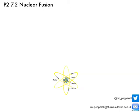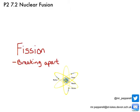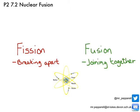So previously we've looked at how we can release all the energy locked up in the nuclei of atoms by breaking apart large nuclei during nuclear fission. But now we're going to look at another way to tap into this massive energy store, and today we're going to talk about the process of nuclear fusion. This also releases a lot of energy, and this time by joining or fusing together smaller nuclei, and this is exactly what happens in stars, and they're pretty energetic. So let's find out what actually happens.